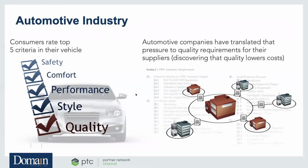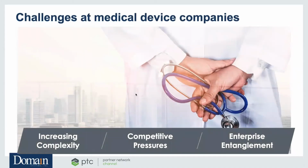Now, the automotive companies have translated that pressure into passing quality requirements to their suppliers, discovering and understanding that quality lowers cost. Now, going directly to medical device companies, I guess the key point here is the fact that medical device companies realize there are bottlenecks everywhere, but digital transformation, meaning that as much as you can, you digitize and manage that information throughout the product development process, such that you have a digital thread indicating that if something comes up, you can trace it back to that problem.